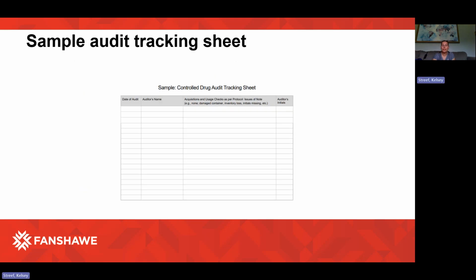This is an example of an audit tracking sheet. You're going to put the date of your audit and your name. This is because if the CBO has questions, they're going to ask you, if you're the auditor, exactly what you did and your checks and balances in between things. They're going to want to make sure that everything is in order so we can properly track these substances, because these are dangerous things out in the real world. If they're inappropriately tracked and the audits aren't matching up really well and we don't have explanations for it, we need to investigate further.